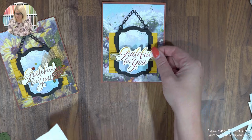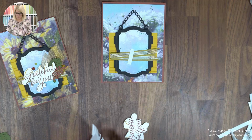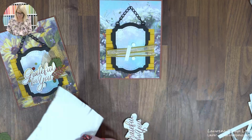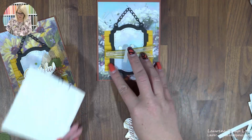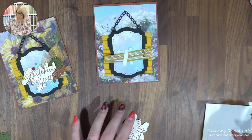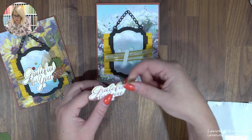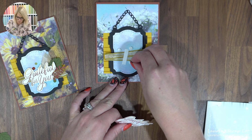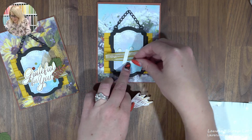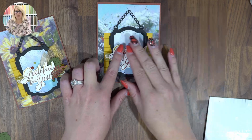Okay, so I'm just going to put this in place and kind of eyeball it for a second, see where I might want dimensionals. That's pretty much going to be right under the ribbon and right above the ribbon. Like that. This guy can go on. I put it right in the middle pretty much. Oh, that needs to move over. Your tape might get in the way a bit. That's okay, you can always peel that back if you need to. There we are. See, nobody knows the tape's back there.